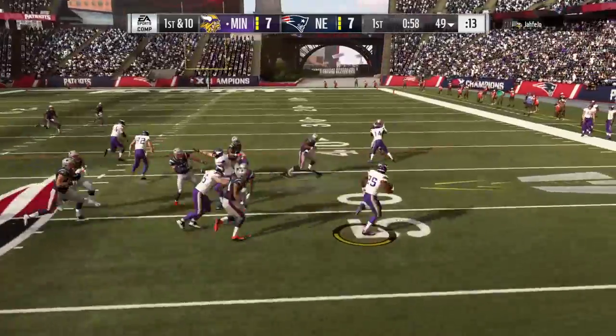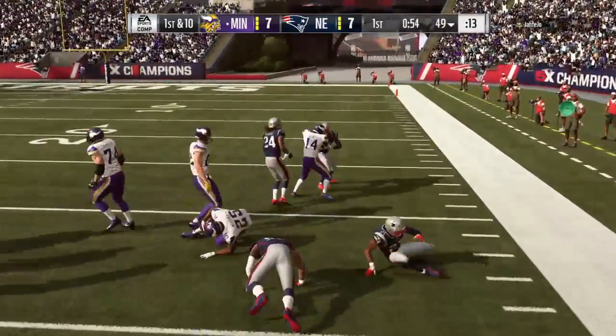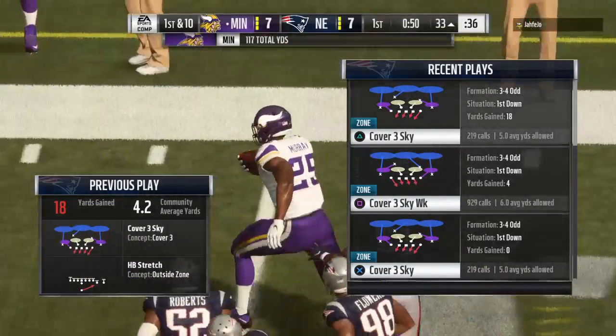Now a first carry for Latavius Murray. Oh, he's got some breathing room. And he gets this inside the 35-yard line. He goes for 18 there as the drive will continue.